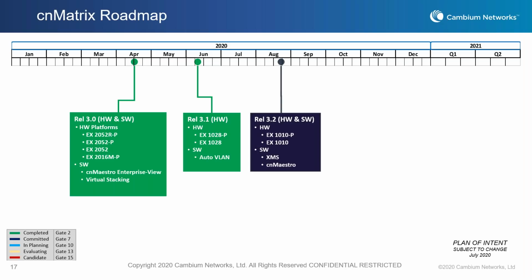Now, what's coming next? In the middle of August, we're going to have our release 3.2, and we will have our 8-port 1K units available to ship as well. The 14th of August, they should be sitting in our distribution center ready to be shipped out. We also have some pretty cool software features coming in this release. The one I want to highlight is support for XMS. About a year ago, a little less than a year ago, we acquired Xeris, which is a new line of access points, and it comes with XMS, which is a cloud-based management system. With our 3.2 release, we can now be managed not only by cnMaestro, but also by XMS.